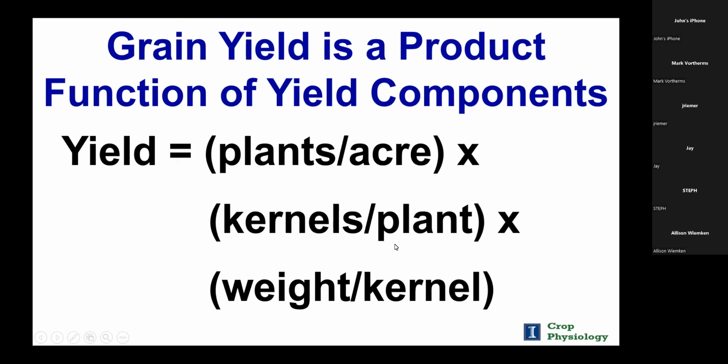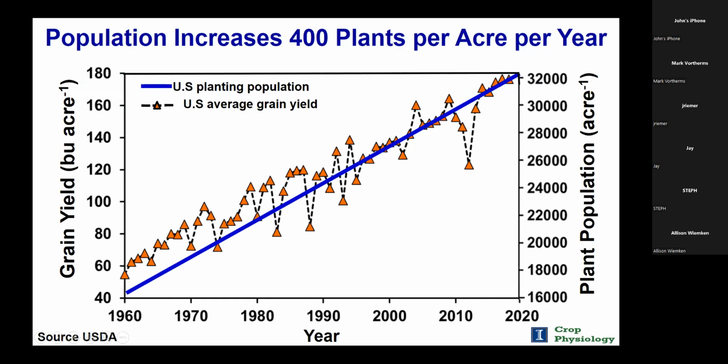Now, which one does the grower have the most control over? Well, it's plants per acre. And because of that, if you look at how plants per acre change, it increases a little under 400 plants per acre per year. This cannot change. This is the biggest factor that's driving corn yield, the number of plants. Now, I have a question related to you about plant population.